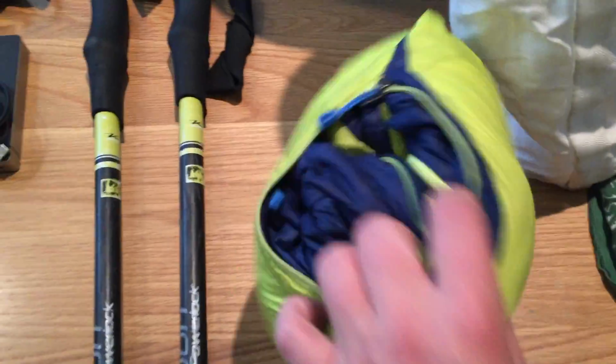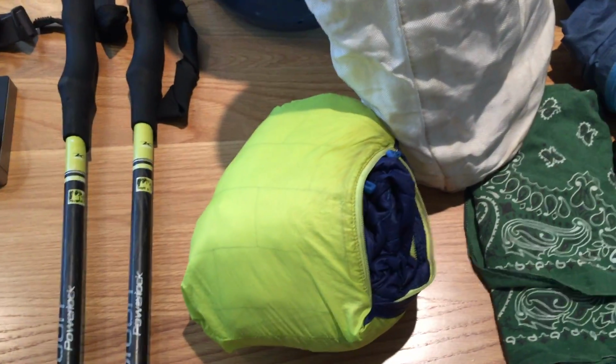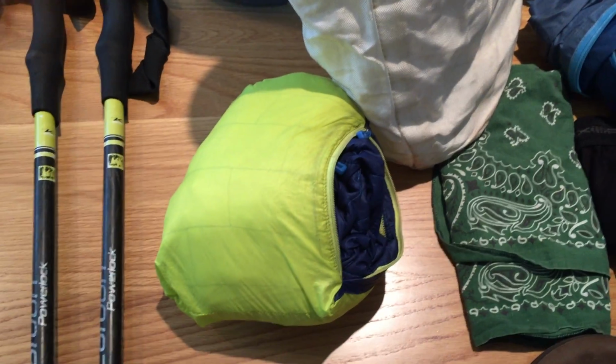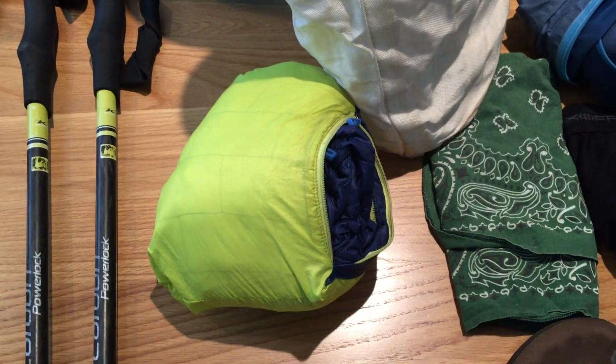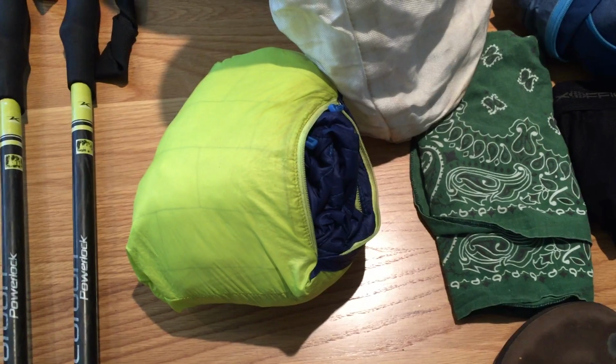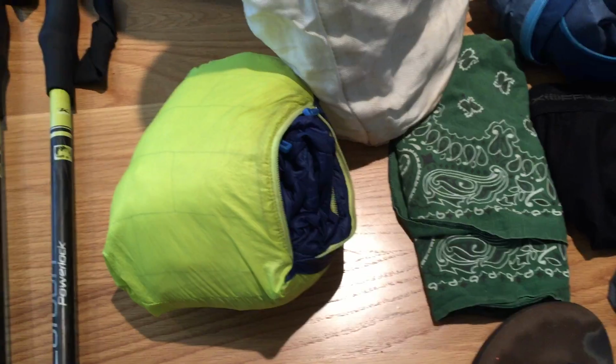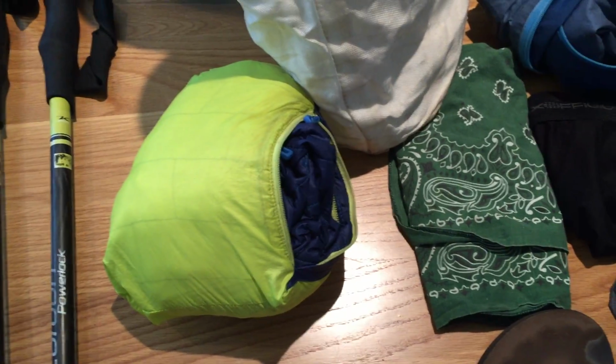Okay, so this is my down, I think it was Patagonia coat. A critical item to have. Don't buy something that's like 50 bucks that's not down, because you will be freezing, like really, really cold. So make sure you get that. I wore it all the time, almost every single day. So just make sure you don't skimp on that, just like the sleeping bag.